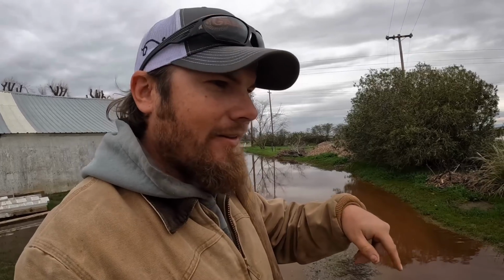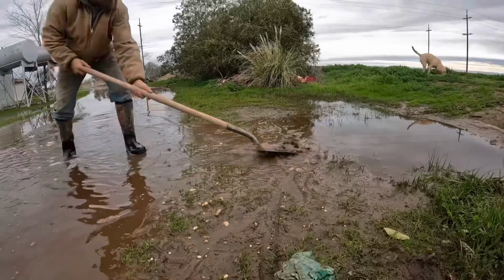I've got an enormous puddle right here, and this is the one that I'm going to focus on, and it looks like if I just do a little trench right here, we can at least get it started.